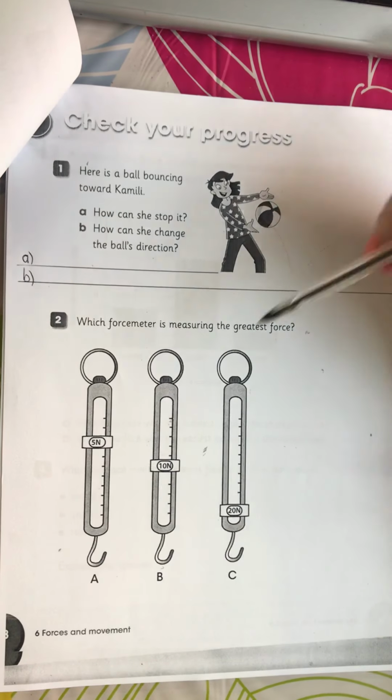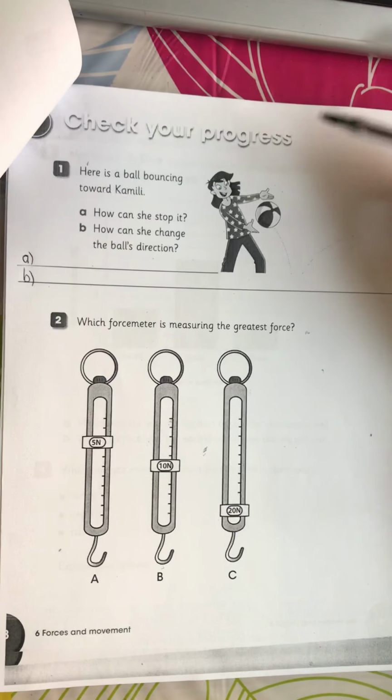You can take your time writing those, but I'm moving on. So if you want to pause, you can do that.